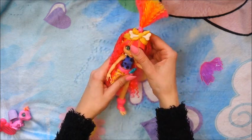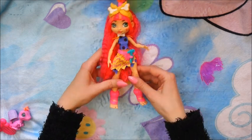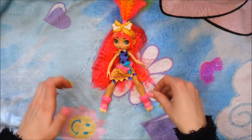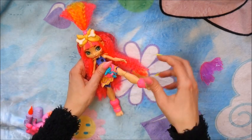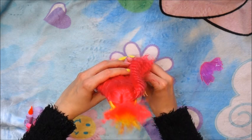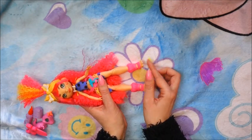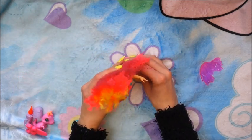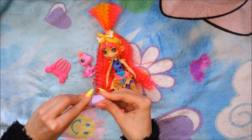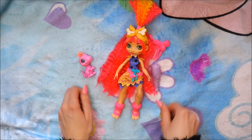The head moves normally. I think it's on a ball joint. Maybe not, but the legs can extend outwards because they are supposed to ride on some of the dinosaurs, or one of them at least. And of course also this has a nice point of articulation here. And I tried it, I cannot show it to you because this is a really soft surface, but she can also stand on her own because her feet are pretty big, so you can balance her to stand on her own. So I really like them. I don't know if I want to get more or anything, but yeah, this is the doll that was called Amberly. And here's the other one.